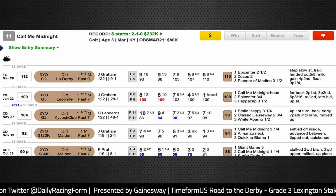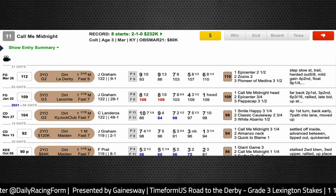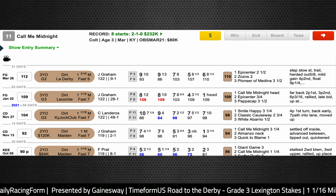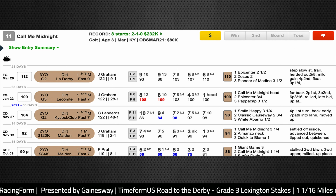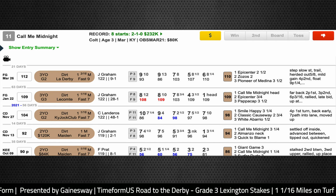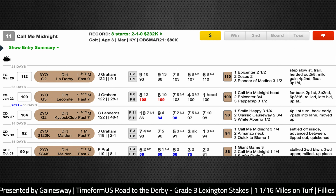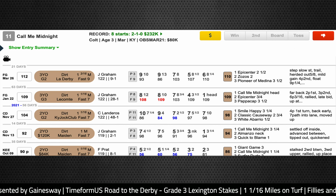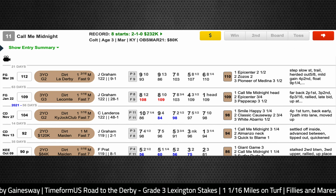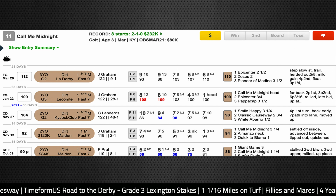Epicenter, who was second that day, was forced to contest a very fast pace on that occasion, and it set it up for a closer like Call Me Midnight to pick him up in the late stages. The pace did not develop last time out when this horse tried the Louisiana Derby, going 1 mile and 3/16, and he loomed at the top of the stretch like he was going to mount a rally, but there just was not a whole lot of passing going on in that final quarter mile, as the leaders had plenty left in reserve by the time they got to the top of the stretch of the Louisiana Derby. So he really flattened out in the late stages of that race.